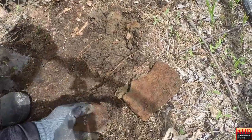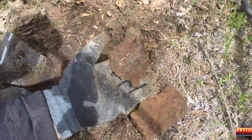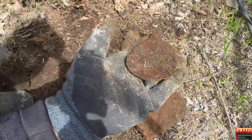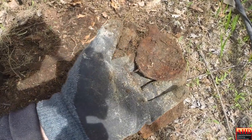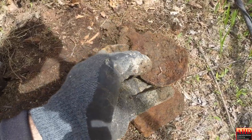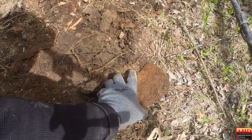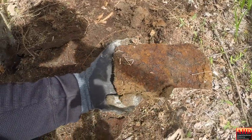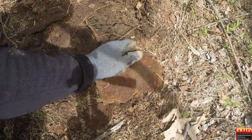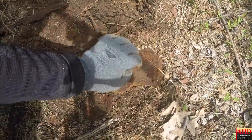All right, look at that. Look, that's a ladle. This is a ladle here. This is really cool. This is a ladle for pouring lead, is what that is. That is an awesome artifact right there. And looky here, we got another hatchet. And this one here has been sharpened. Look at this.